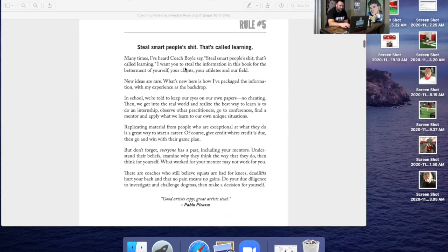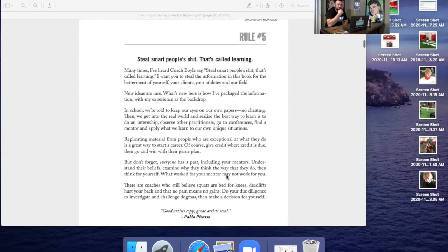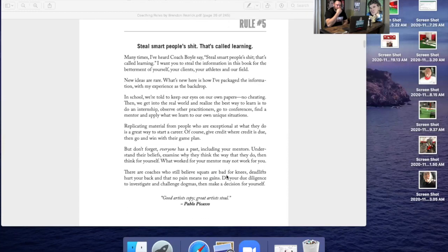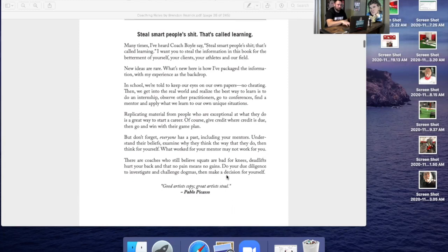I know, right? Rule number 5, steal smart people's shit. That's called learning, Mike Boyle. But good artists copy, great artists steal. So like you said, your book is a compilation of those three other books. You just wrote it and packaged it in a way that makes sense to you in simpler terms. My book is a combination of a lot of Dan John, Mike Boyle, like everybody that we've watched or spoken to over the last however many years, condensed into the way I see it, or the lens I look through.